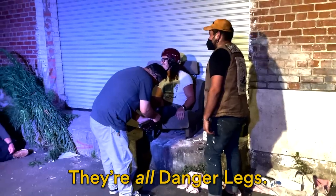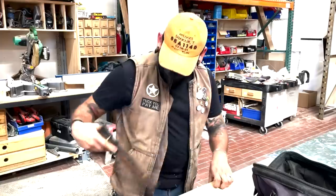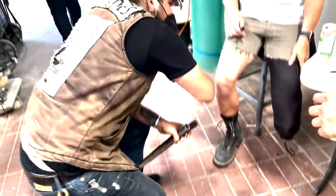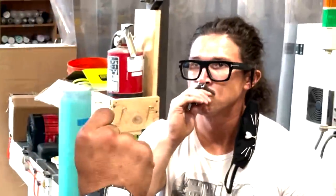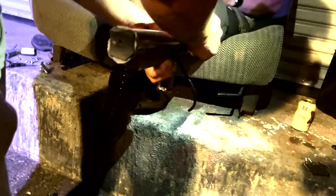Yeah. So is that also a danger leg? They're all danger legs. My first impression of the gun leg, I was just hyped. There we go. All right. Yeah, a pellet gun leg. I saw what he was doing. I was stoked. I saw Adrian making it throughout the day. He did a really good job making it.